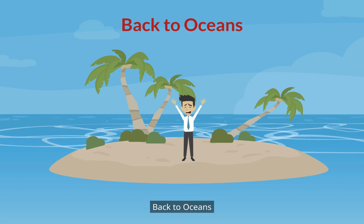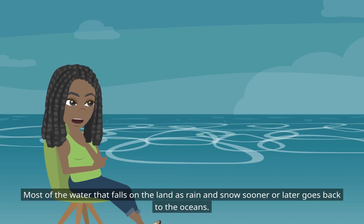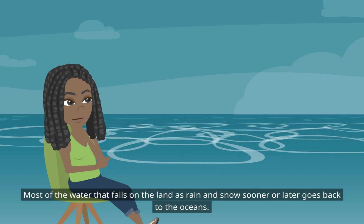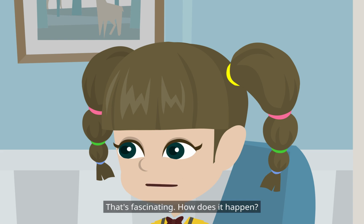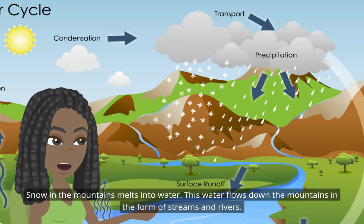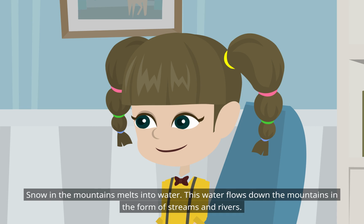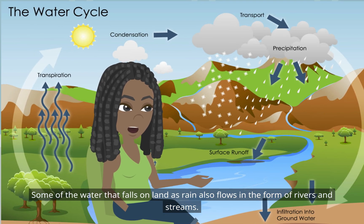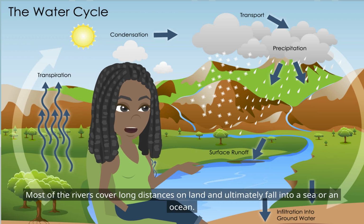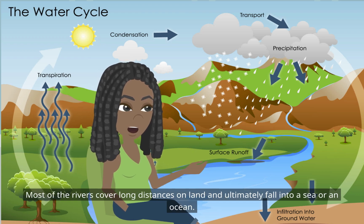Back to oceans. Most of the water that falls on the land as rain and snow sooner or later goes back to the oceans. This happens in many ways. That's fascinating. How does it happen? Snow in the mountains melts into water. This water flows down the mountains in the form of streams and rivers. Some of the water that falls on land as rain also flows in the form of rivers and streams. Most of the rivers cover long distances on land and ultimately fall into a sea or an ocean.